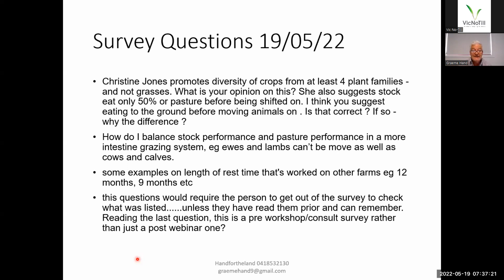If it's a cash cropping situation that you're then putting some covers in, which Gabe would say is the only time to do it, then definitely go with the 4 plant families and do that. I'll talk about the 50% before being shifted on, but it's pretty clear it doesn't work in practice. It's all based on the Frank Kreider research.